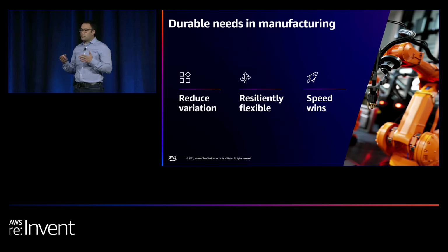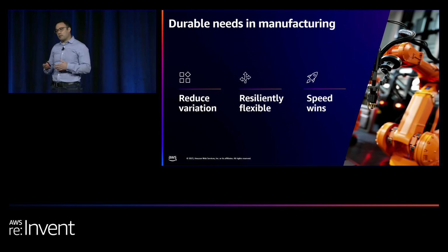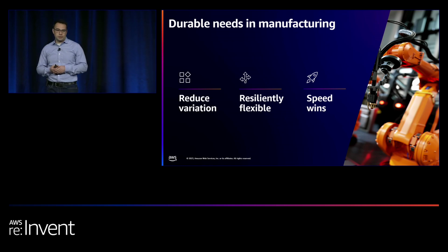The first is reducing variation. How do we become predictably boring at key performance indicators like availability, performance, quality, inventory management, and really instill that culture of relentless continuous improvement?